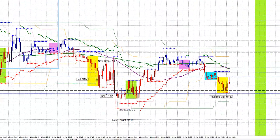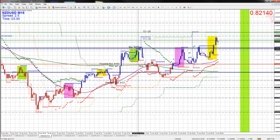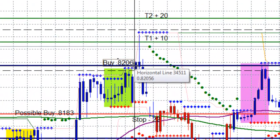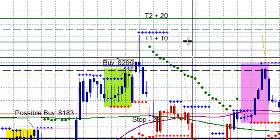And then the final trade for yesterday was the New Zealand dollar. You can see that the New Zealand dollar, I bought this at market. Lynn was with me in the room at 82.06, the break of the green box. The green box is my US open session box. We made 10 pips and the price collapsed. My second target was 20 pips.